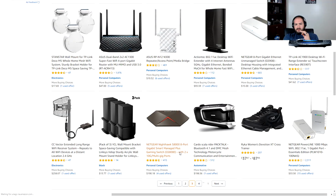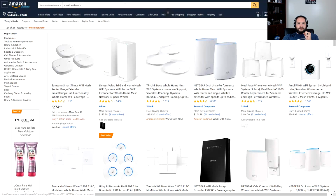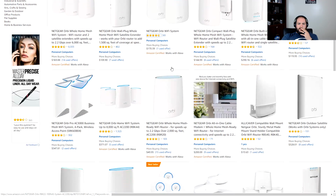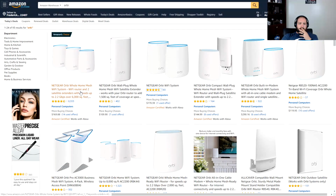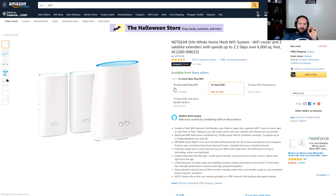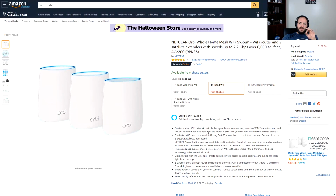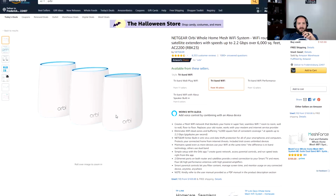Man, I really want to find that Orbi. So let's search for it. Oh, they must have sold. Nope, this might be it right here. Okay, so this one right here is the Tri-Band. Yep, the Tri-Band, 3 of them right here. You're looking at $169.88. Brand new, they're $261. So you're looking at damn near $100 off of these right here.